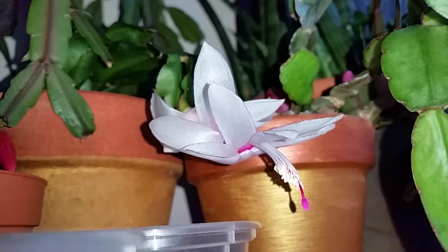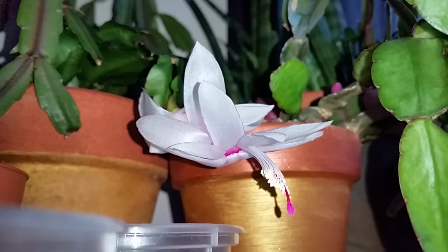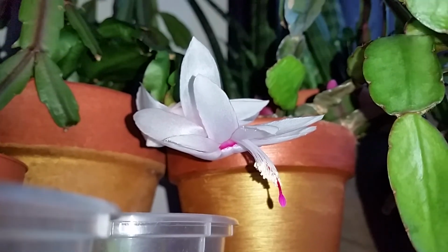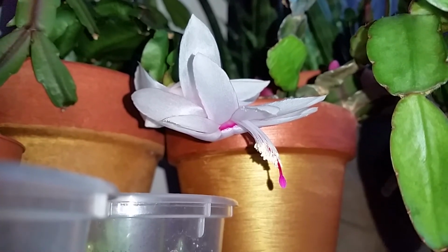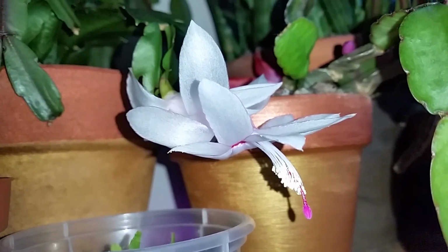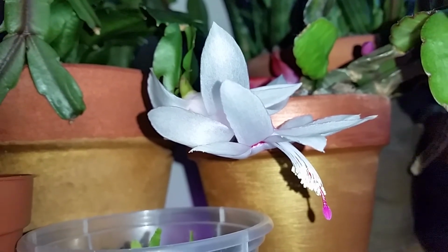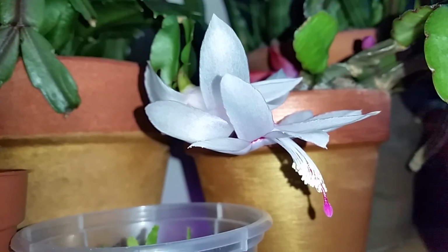So it's now the following day, and as you can see, the flower on the Thanksgiving cactus has now opened. This particular Thanksgiving cactus has a white flower with a tiny little bit of pink right in the centre. You'll also notice that it's quite a different shape to the flowers on the Christmas cactus. That's one of the ways to identify the difference between a Christmas cactus and a Thanksgiving cactus.